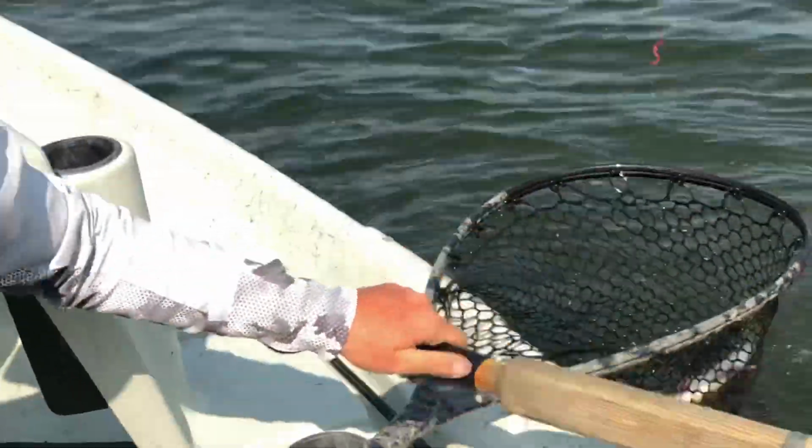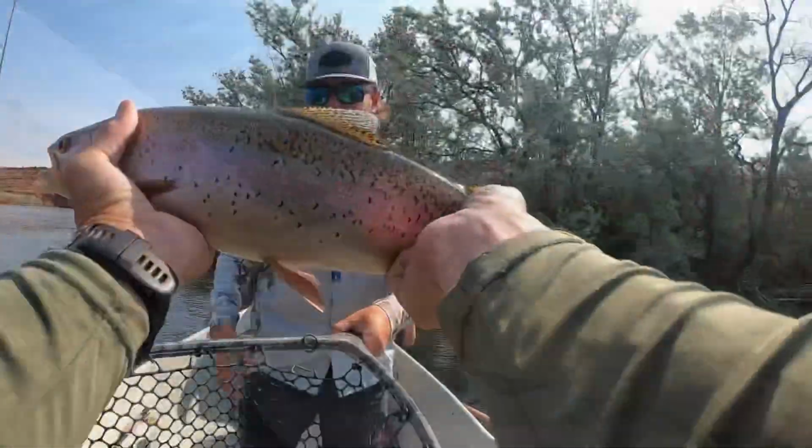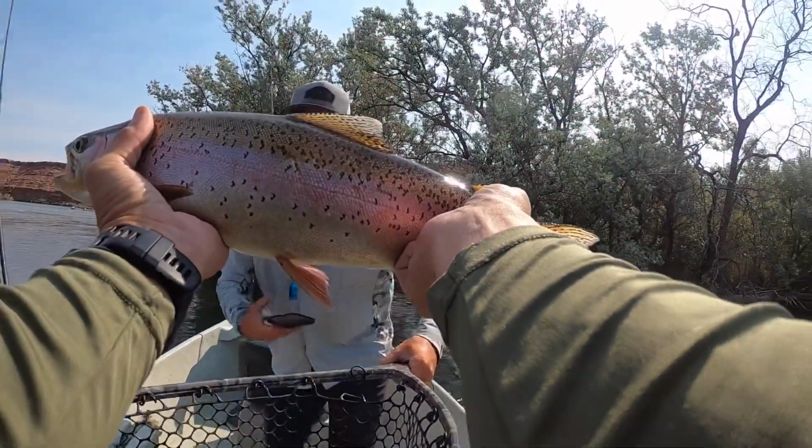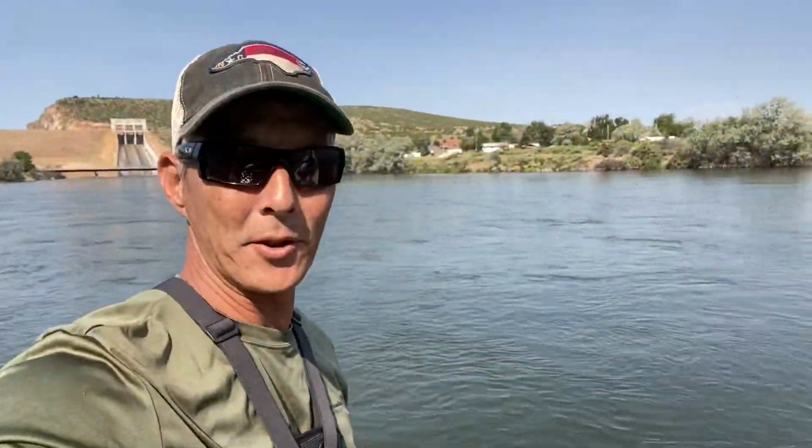Oh, yes. Nice. That's beautiful. Try to straighten those fingers out and show off that fish. Well, I didn't get snookered, thanks to Colt here, but that's the difference between a pro and somebody that doesn't know what they're doing. Let's go ahead and show you this beautiful fish.